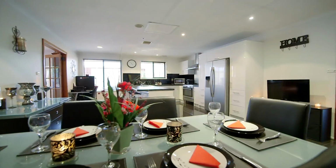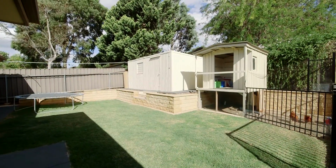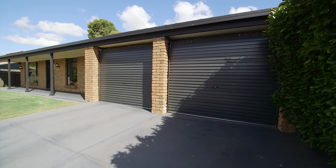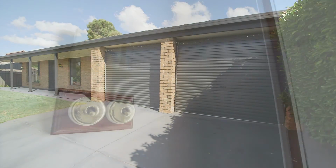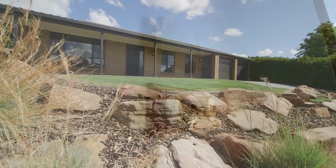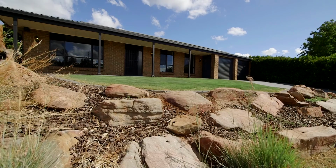This fantastic home is set on 684 square meters. There's a double undercover lockup garage, security alarm system, ducted evaporative cooling, and ducted gas heating. Wow!